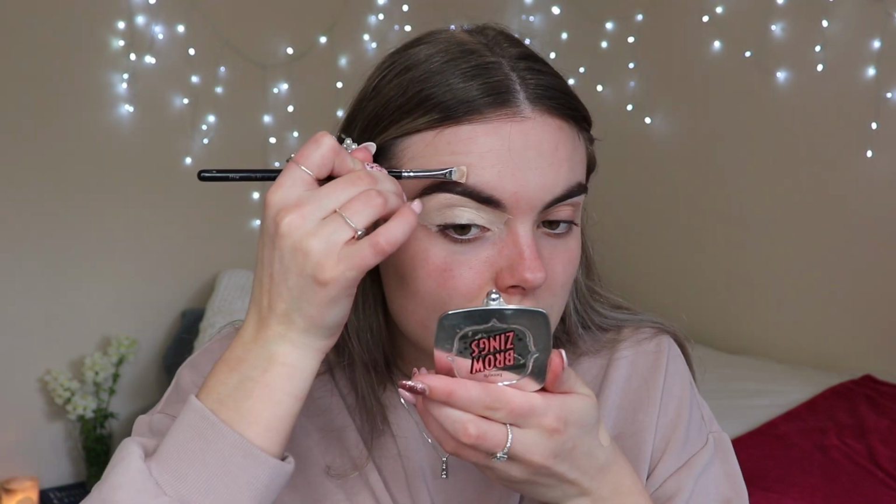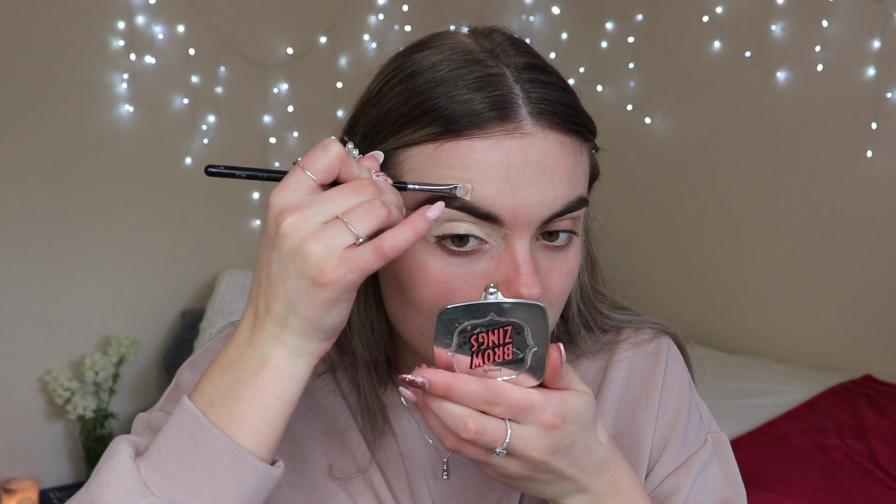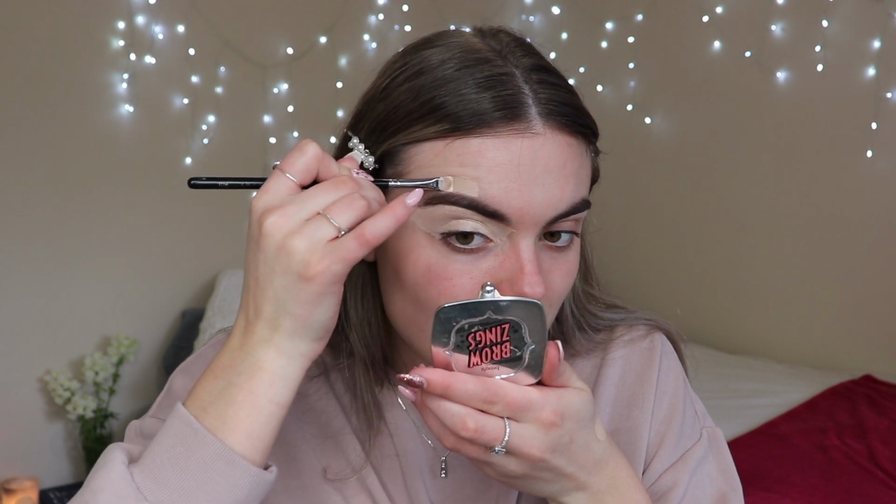I'm just going to drag all the way down and then blend it out. I will just do this end little part here where my arch is to make it more defined, because I don't have a very defined arch.